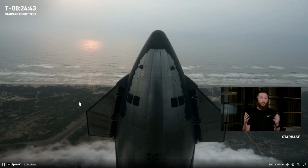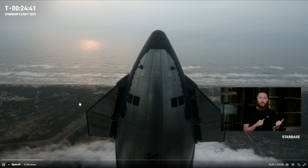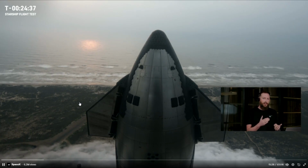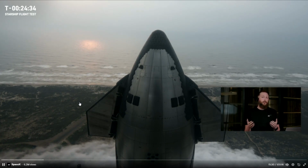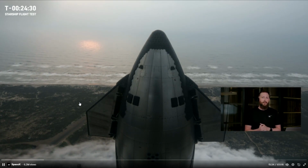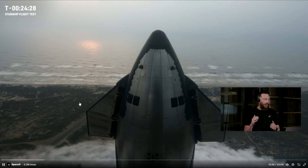Everything has been going really smooth. We did have the Red team going a little bit earlier to fix a ground side issue, but that was taken care of. That's why we slid a little bit later into our window. But as of right now, we are on track for liftoff at 7:50 a.m. Central Time. That's 12:50 UTC.